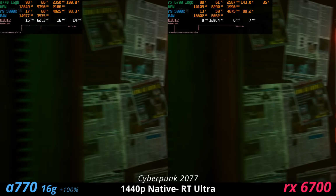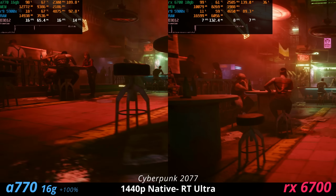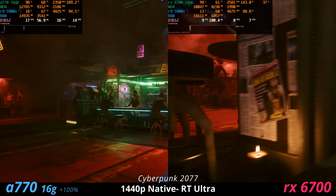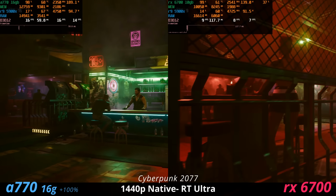But in Cyberpunk, you see a huge difference. Using the RT Ultra preset, this is a combination of the 6700 looking like it's running out of VRAM, and the fact that it doesn't handle ray tracing as well as a 770 does.